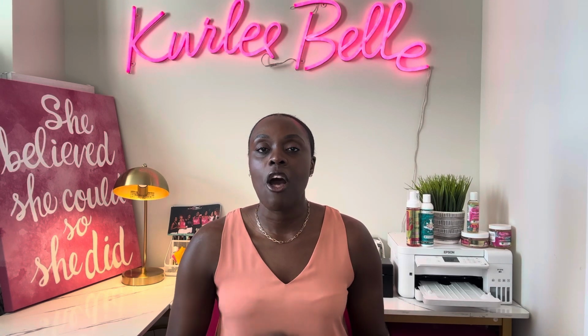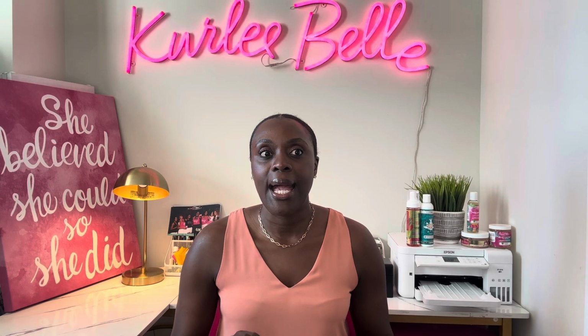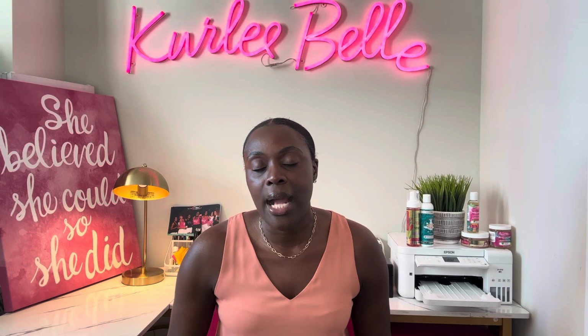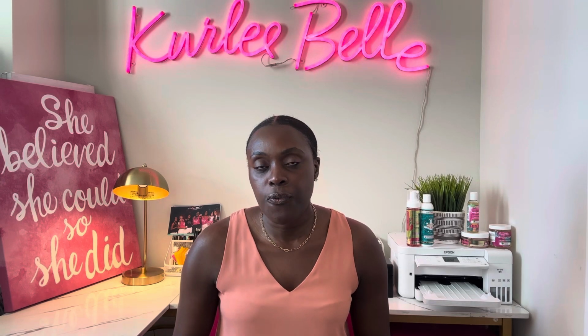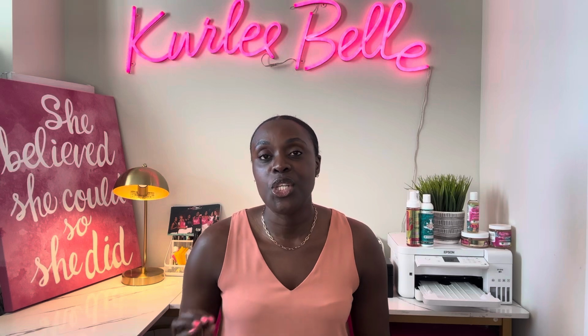So if you put a sulfate shampoo on top of your hair and your hair is already lacking moisture, guess what that's going to do? It's going to dry out the hair more. So that is why if you have naturally curly hair, or if your hair is dry, breaking, or shedding, you want to avoid sulfate shampoos because it just makes a bad situation worse.